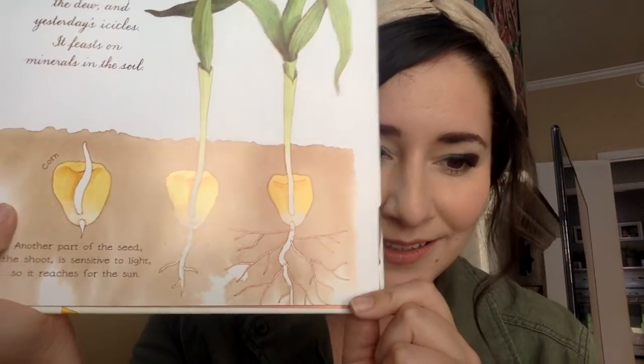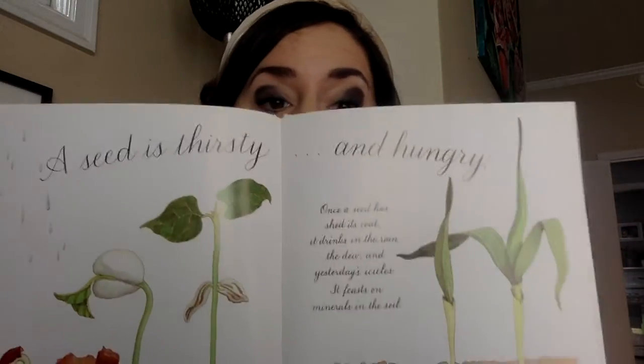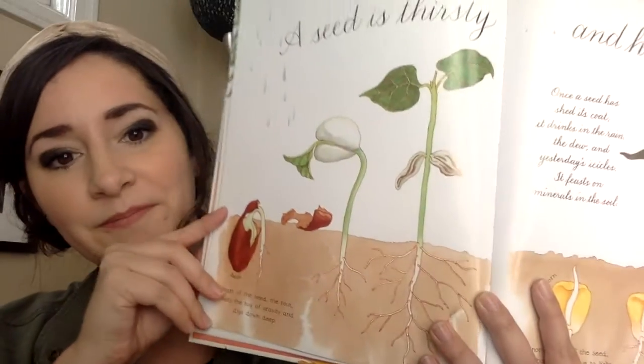I wonder how long roots need to be. I wonder if that depends on the water. Okay, let's think about this whole page. A seed is thirsty and hungry.